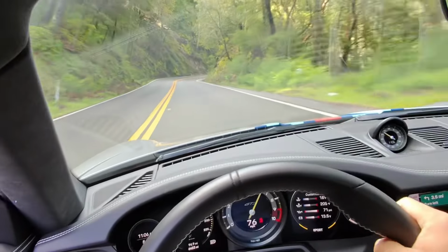And look, I know nobody cares about any of that stuff when you're on a twisty road with a manual transmission and a 9,000 RPM red line and 502 horsepower. But it is kind of annoying.